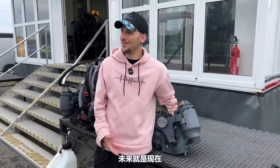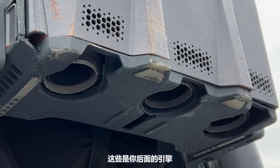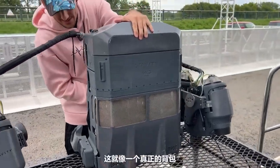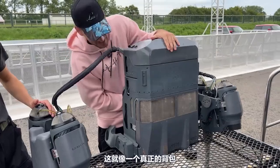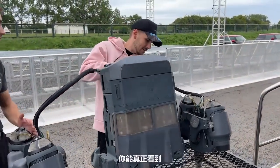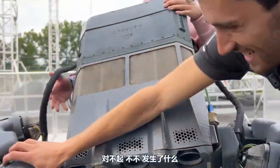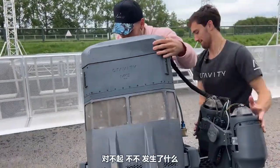The future is now, like you're half cyborg. These are the engines you have in the back. This feels more like something from the Jetsons. This is like an actual backpack. Can you see them? Whoop, whoop, whoop, whoop, whoop. Sorry, almost. No, we're good.